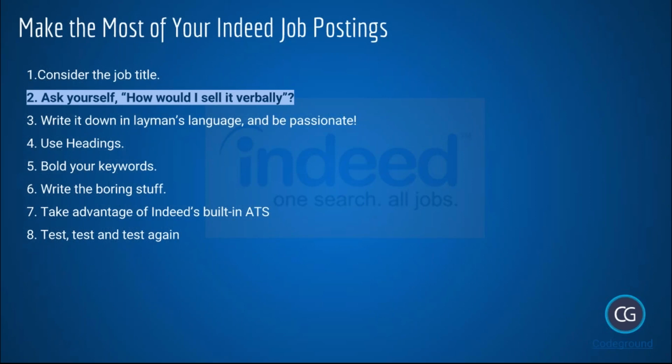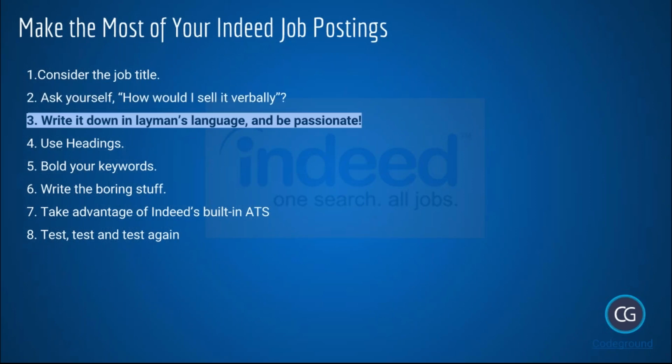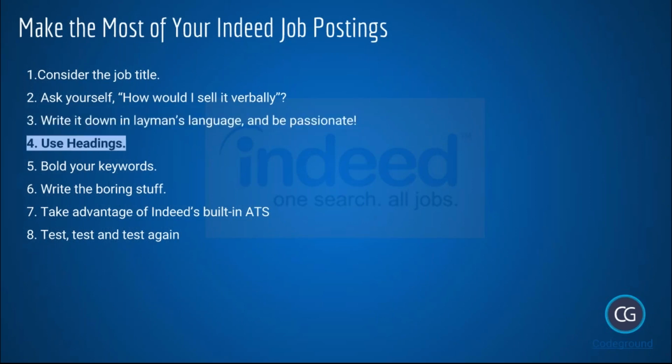Ask yourself, how would I sell it verbally? Recruiters are at their best when they get to sell personally. So selling in a personable manner is key. Write your job description as you would sell in person to a candidate. Write it down in layman's language and be passionate. Be explicit about why your ideal candidate should move from their current role to yours. Don't change the type of language you would use in person.